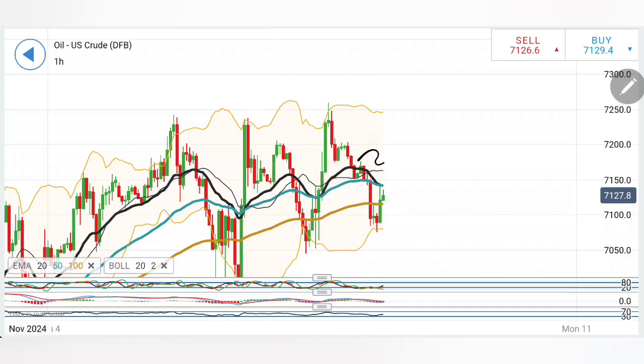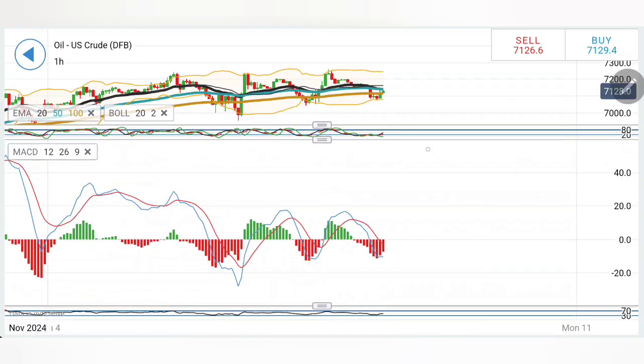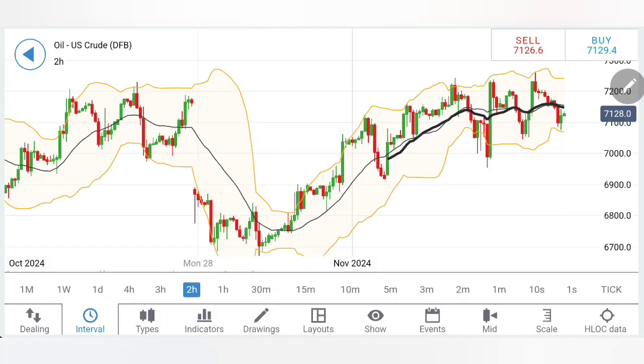On the hourly charts, look at the formation, a drop, retracement. Wait for it to break beyond 71.6, 72 zone. If it breaks beyond 72, that is the confirmation of further bullishness. Stochastic rising, MACD is trading bearish, waiting for it to converge, crossover, and reverse. RSI rising.